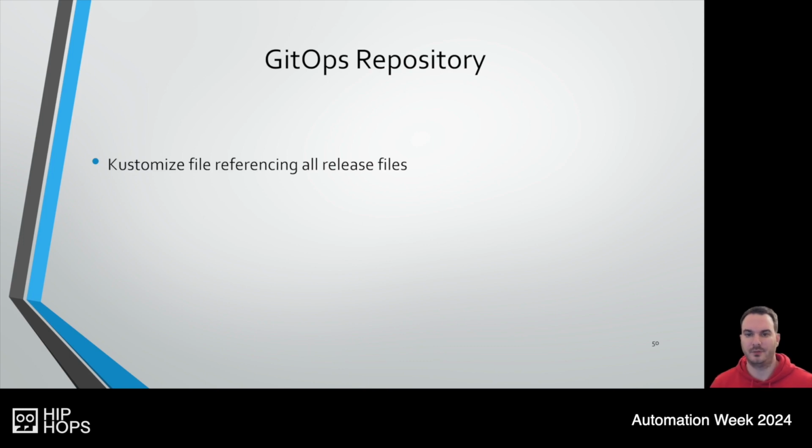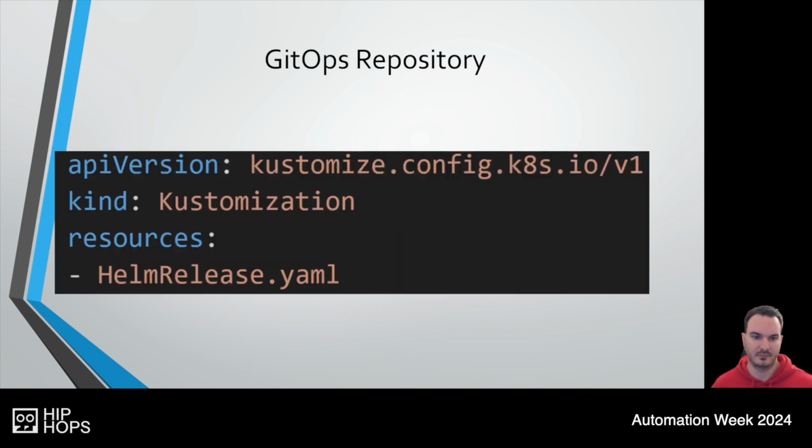So as I said, for the GitOps agent, we need a customization file. This customization file is quite powerful, but I don't want to go into any details today. For today, it's enough if you remember this file is referencing all the files that are needed for the deployment. And therefore, here you can see it's very simple. We just use the kind Kustomization, and then we reference all the resources we need for the deployment. In this case, it's a single YAML file with the name Helm release.